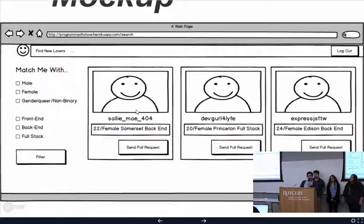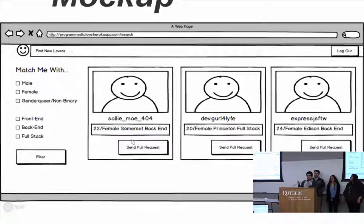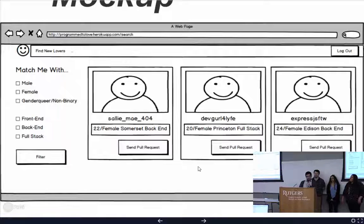And then from there, if you actually liked a user, we thought it was kind of cheeky to do. You could send them a pull request, and that would actually then make their like counter go up in their account.